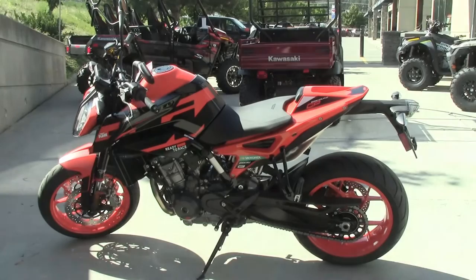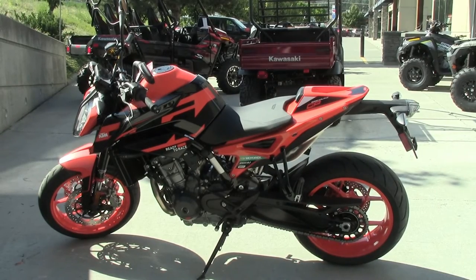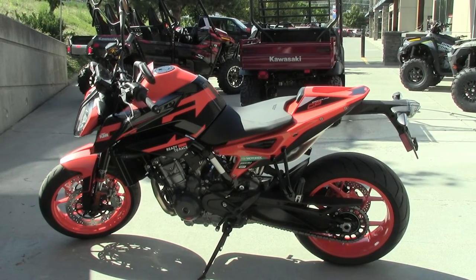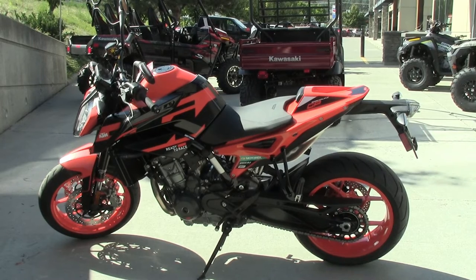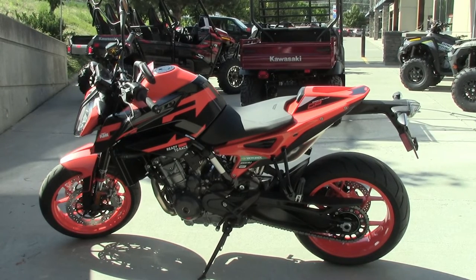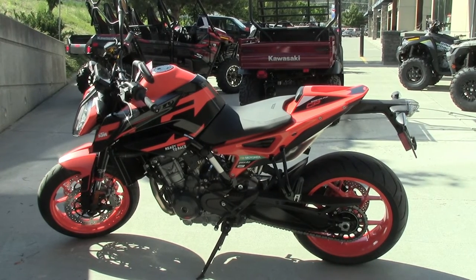A little bit more on the frame. So apparently the engineers had basically one goal in mind, and that was to keep the chassis as rigid and compact as possible for sharper turns and greater lean angles. So the way they've designed this frame is going to accomplish just that. It's going to give you some extreme responsiveness as well.